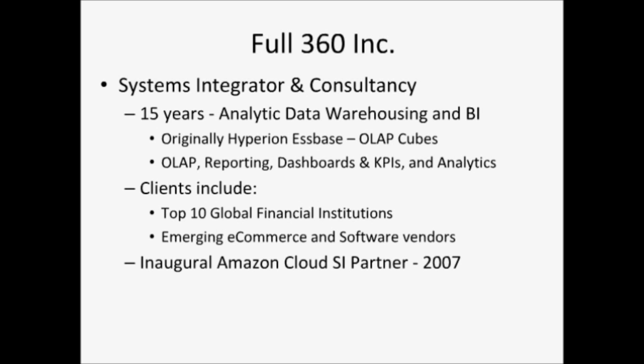So Full360 is a systems integrator. We're based in the New York area. Been in business for about 15 years now, focusing primarily on what we like to call analytic data warehousing, which is the high end, not just reporting, but OLAP analysis. We originally got our start with Oracle's Hyperion Essbase multi-dimensional database, and have been building cubes and very, very complex analytic applications for 15 years now. So our skills run the gamut from simple reporting all the way through OLAP and KPIs, fairly complex analytics.